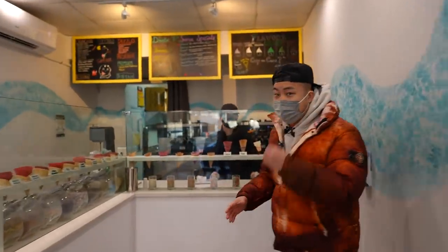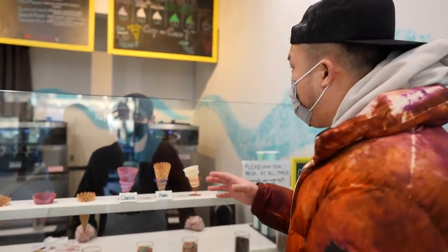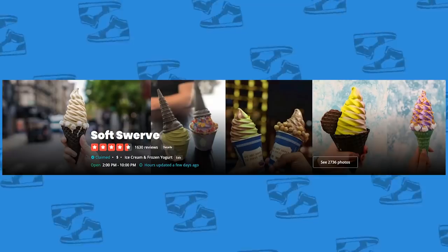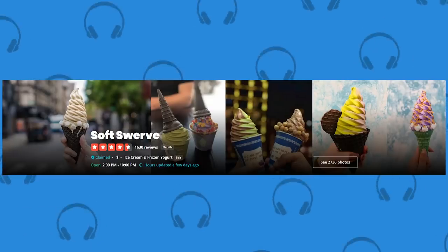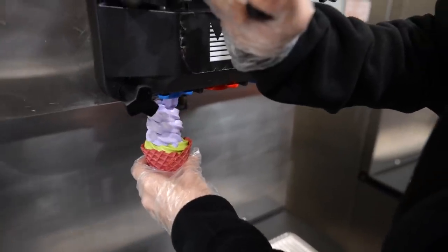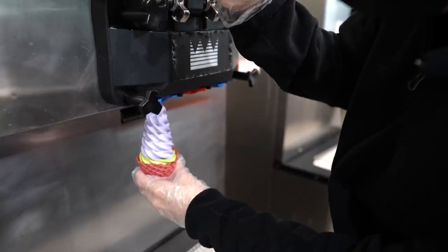Most aesthetic Soft Swerve we possibly can. I'm thinking, what, matcha on the bottom, ube on the top, and then let's do some toppings. I love the fact that they really incorporate a lot of Asian themed flavors here at Soft Swerve. I think a lot of people try to do it, but it's one thing to attempt to do it. It's another thing to do it the right way and execute it properly.